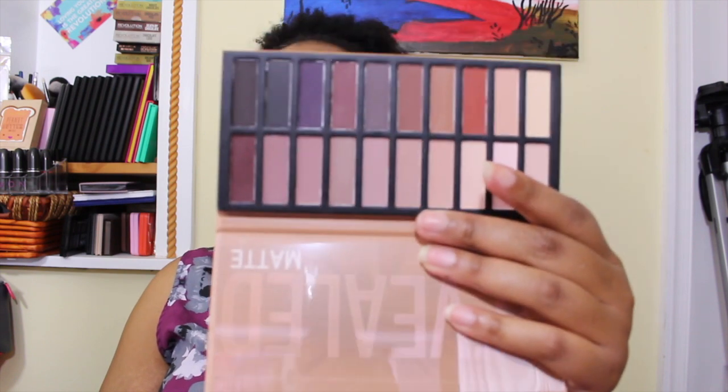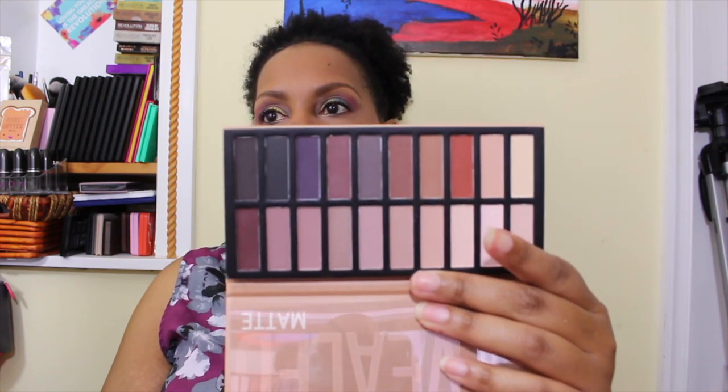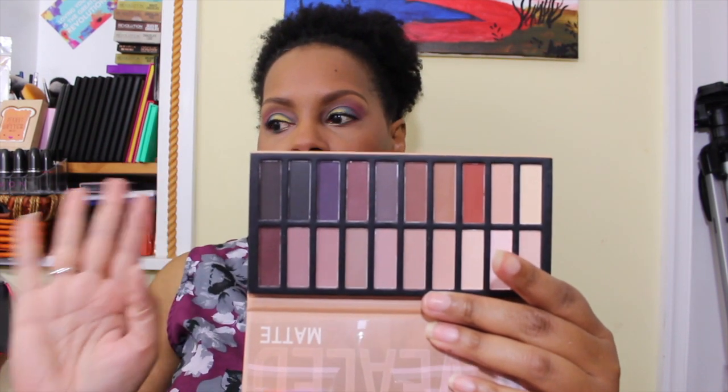The other palette that I'm going to use is the Revealed Matte palette, and I'm just going to use that if I feel like I want either contour or an outer V color that I don't have available in the other palette. Have not really dug into this yet, but now it's time to.